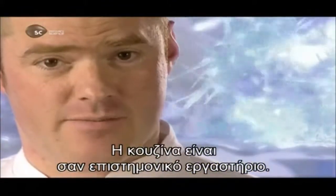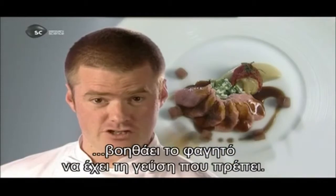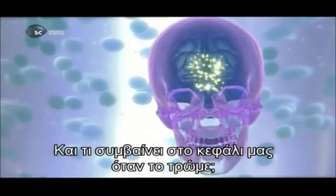A kitchen is a bit like a science lab. Understanding the science of cooking helps you make food taste as it should. So why does food behave as it does when we cook it? And what's going on in our head when we eat it?